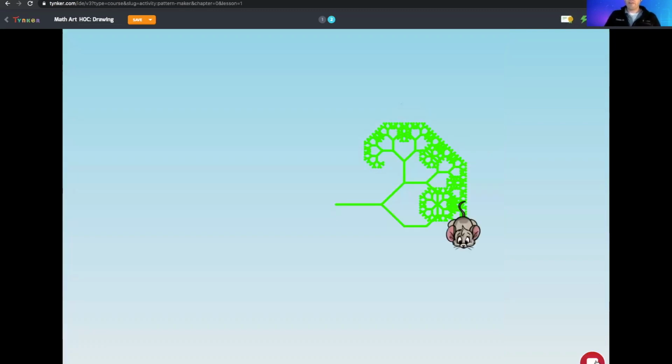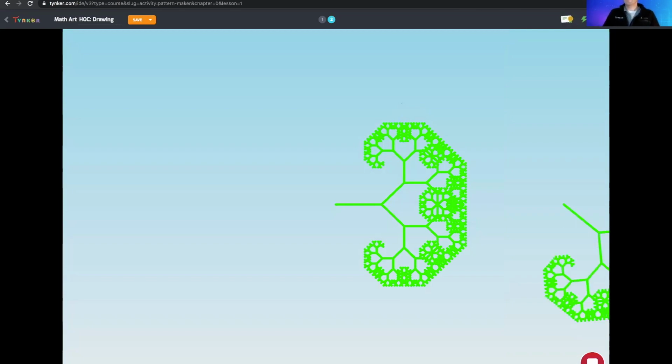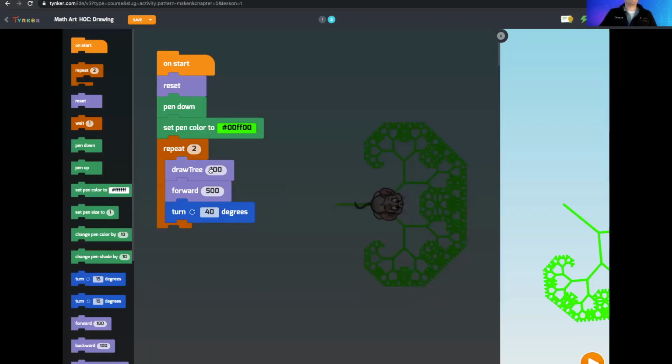All right, still good speed. Uh-oh, he's off the page. He's gone. Where did he go? All right, so he turned, he drew, he went too far. He went way too far. Let's just say forward and turn 40 degrees and try that again.